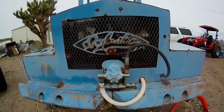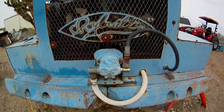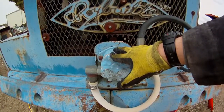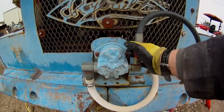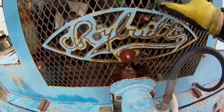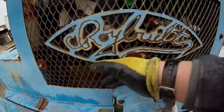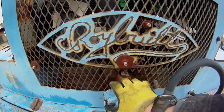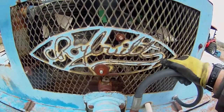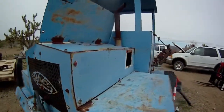Well, before we get into the cab, a couple things in the front that I want to mention. Here's the pump for the hydraulics, just your typical tractor hydraulic pump. And up here, obviously, are the fans behind the radiator. And this is really cool. Apparently, someone named Roy built this and put this really cool Roybuilt emblem on there. So definitely a one-of-a-kind, a Roybuilt.